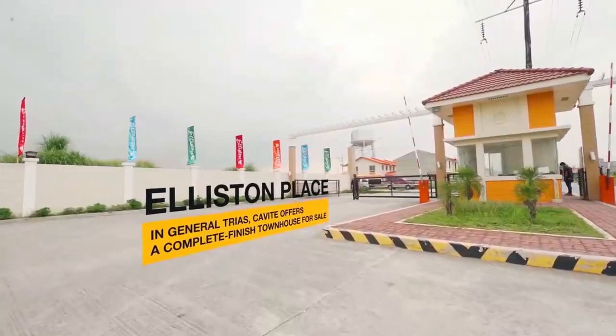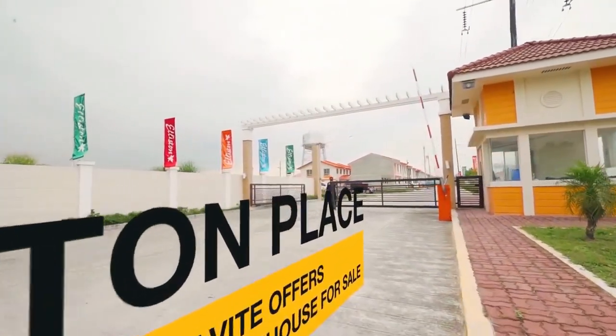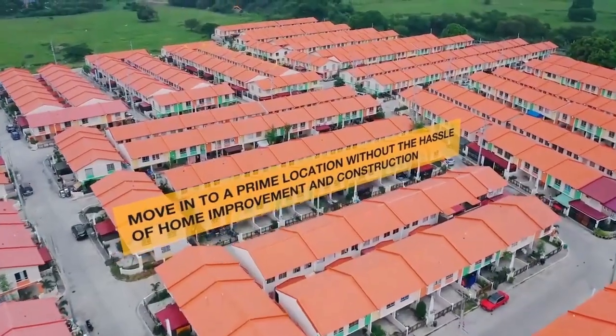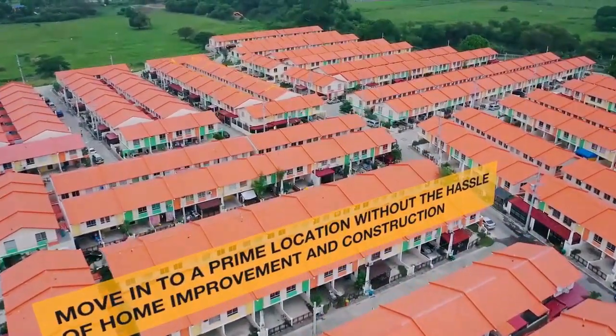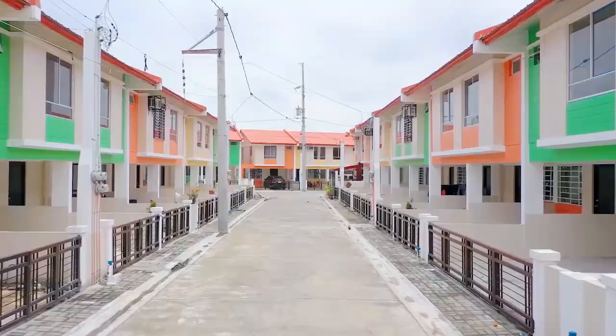Elliston Place in General Trias, Cavite offers a complete finished townhouse for sale. Move in to a prime location without the hassle of home improvement and construction. Come, let us show you around.